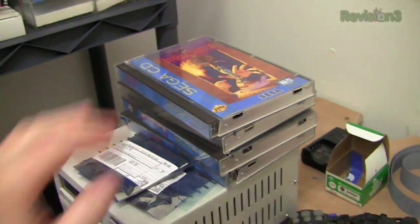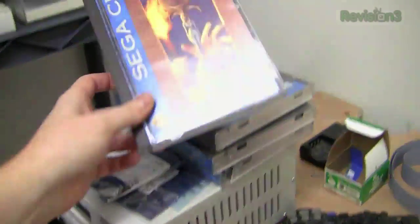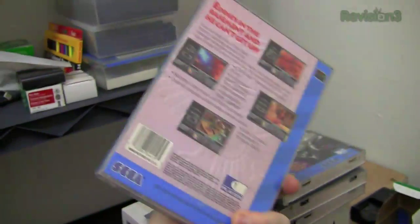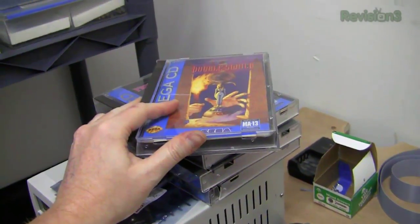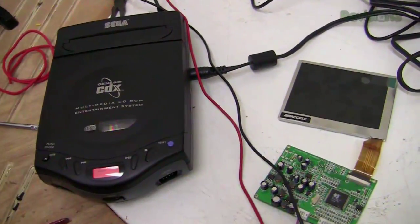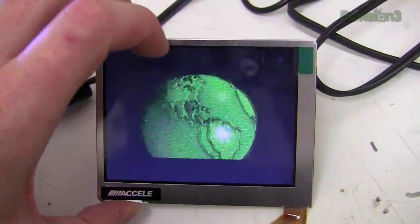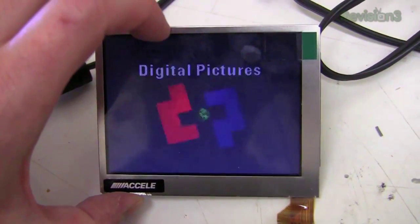Oh man, all these great crappy Sega CD games to try. Which one should I test it with? Well, this one is a soundtrack by Thomas Dolby of She Blinded Me with Science fame. We don't have audio hooked up, but I think this is the one I'll use. Let's see what happens. System on. Yay! That boots pretty quick, actually. Wow, it's like an interactive movie, but with 6-bit color depth. Oh no, not digital pictures. We're in for a rocky ride.